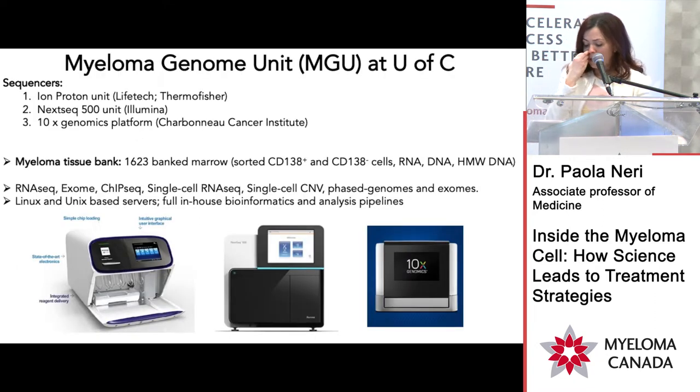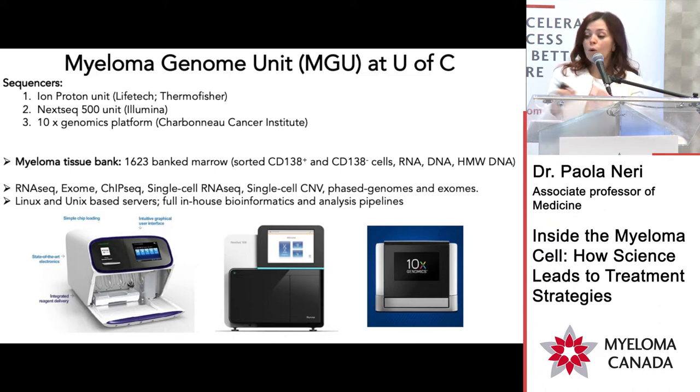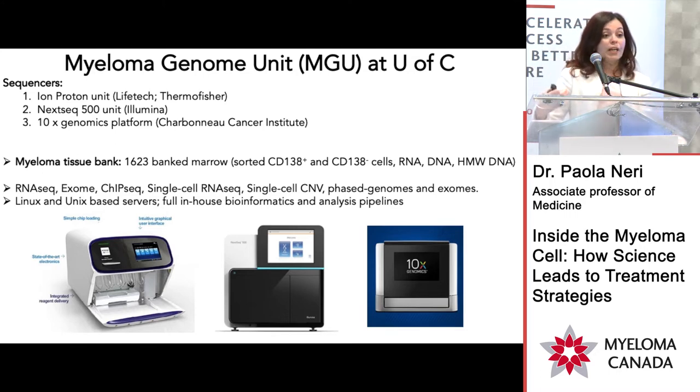You may or may not be aware, but in Calgary we have been quite fortunate to have, through the support of one of the groups of Myeloma Canada, the Southern Alberta society, we were able to create a genomic unit focused only on myeloma, where we have access to different instruments. These are all next generation sequencers, machines that can be used to sequence the tumor of a myeloma patient. And now we have a huge tissue bank with more than 1,000 samples.